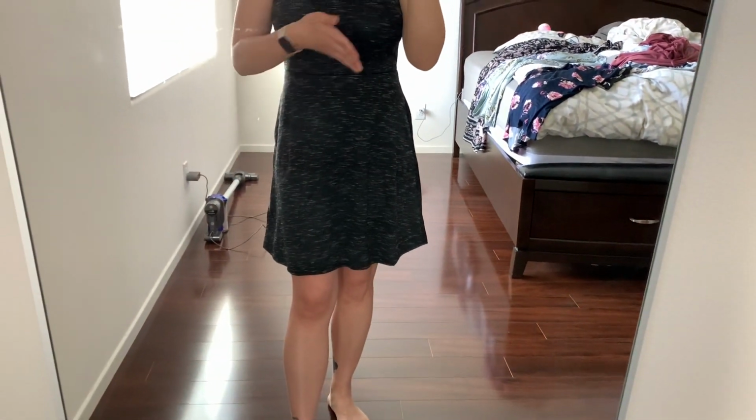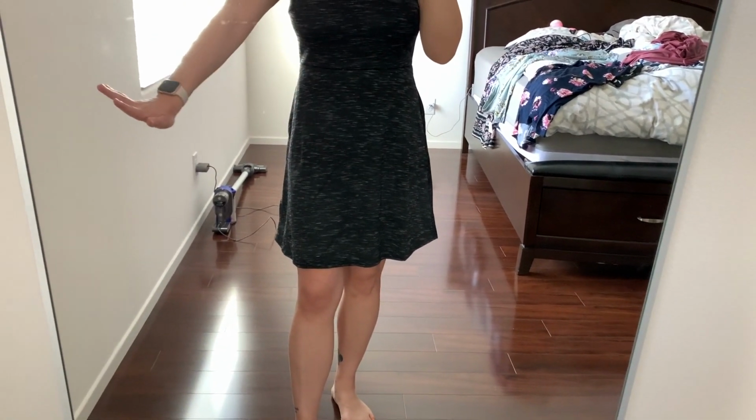I kind of wish this was a little bit more of a V-neck or a longer scoop neck personally, but that's just me. It does cinch in right below my bust line, which is pretty much the smallest part of my waist. I think that's pretty nice. It does have more of an A-line skirt. It kind of flows outward, which I also think is pretty nice.